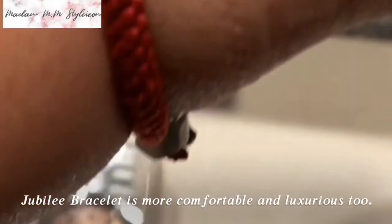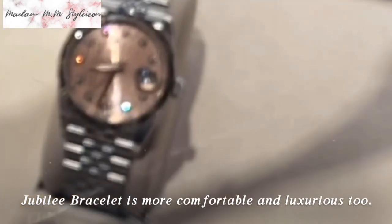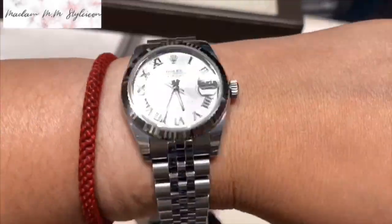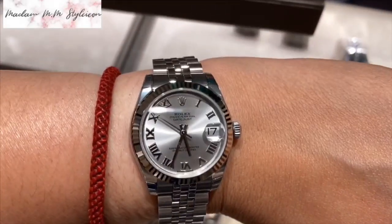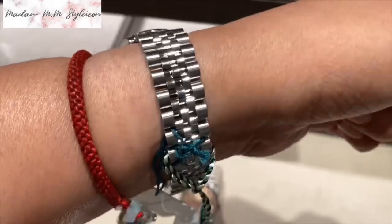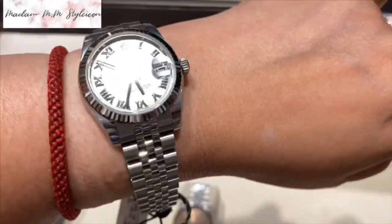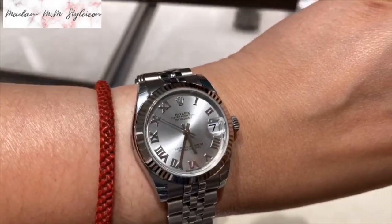Jubilee bracelet. It's most comfortable. Compare that. More, yeah. Why? Because it's more luxurious. It's just me. You don't have to be so, you know. If you feel good about your environment, it's fine. Like you're gonna go shopping in Beverly Hills. Right, exactly. Yeah, you definitely wear that.